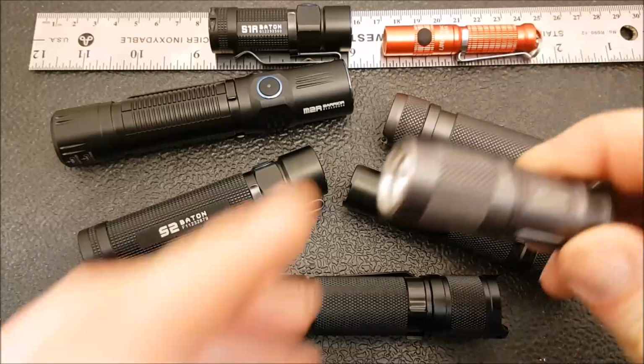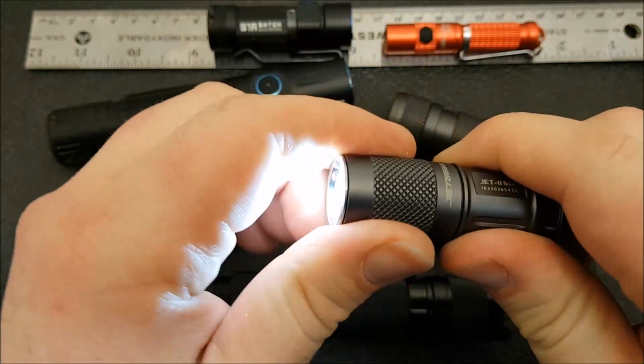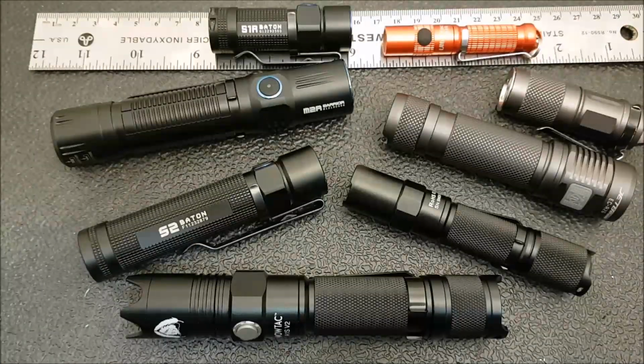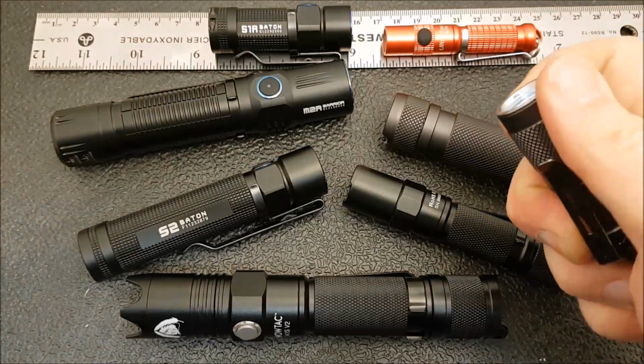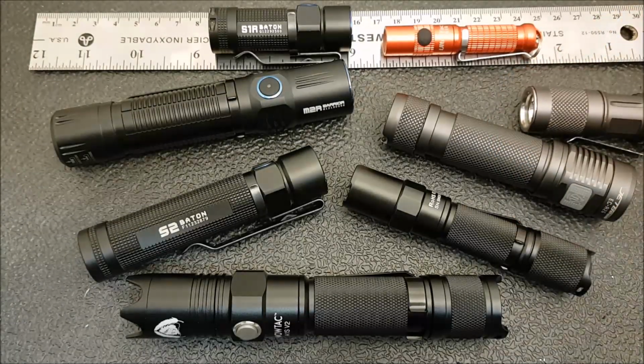All right. By the way, another big example here is this is a turning light where you have to turn the head, turn the bezel, I should say, to get the light to go on and off. And again, some people are not going to like that because, you can kind of do this one-handed, but it's definitely awkward, okay? So that's a big consideration.